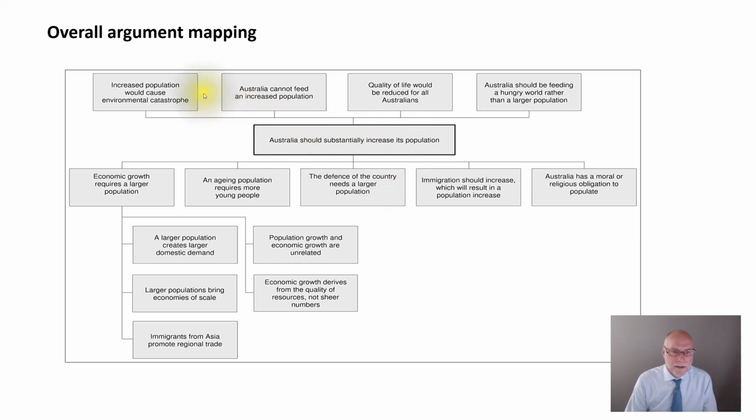Directly above that, we have a series of points that do not support that proposition. Now, you don't necessarily put these forward in the written argument, but you are aware that they are weaknesses in your argument that you have to actually cover off or be ready to respond to if the audience actually questions you on that basis. So we have proposition, and then we have weaknesses of that proposition, evidence against that proposition, if you like, and then below that, we have evidence for that proposition. Don't worry about these other boxes at the moment.